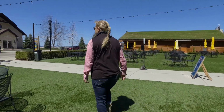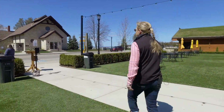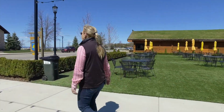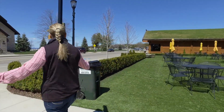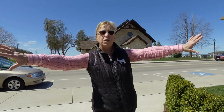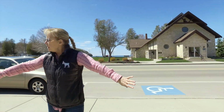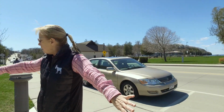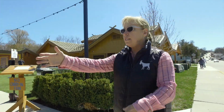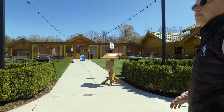So I'm going to walk up here a little bit. And this is our entrance right here. And what I like about the Stabbur is if you're driving by or if you're walking by at night, this looks gorgeous when it's all lit up with the little light bulbs here. It looks very warm and inviting. And I feel like the boys did a great job landscaping. So all these trees are gorgeous. We tried to do a really good job with them.